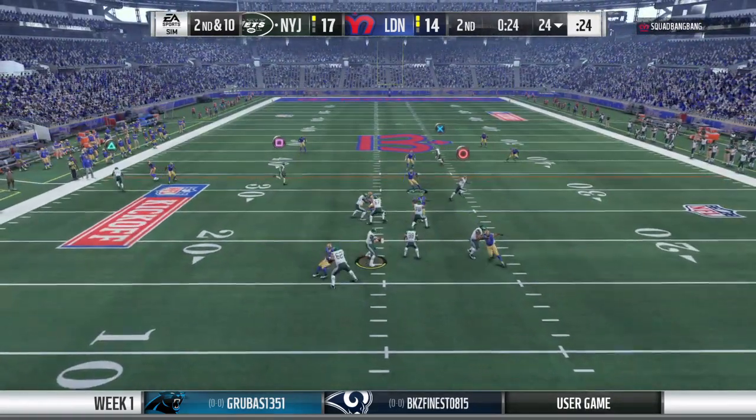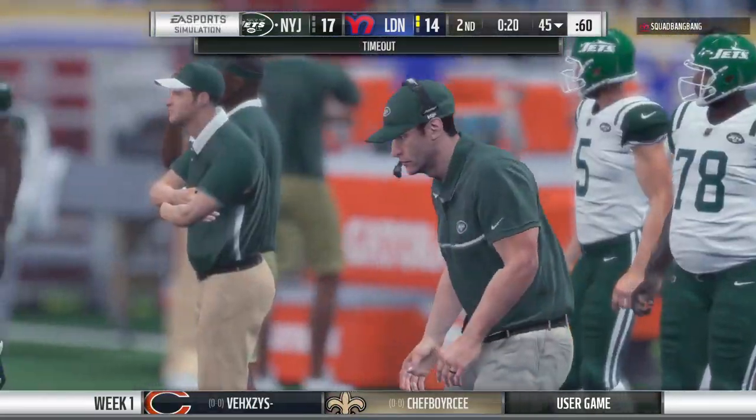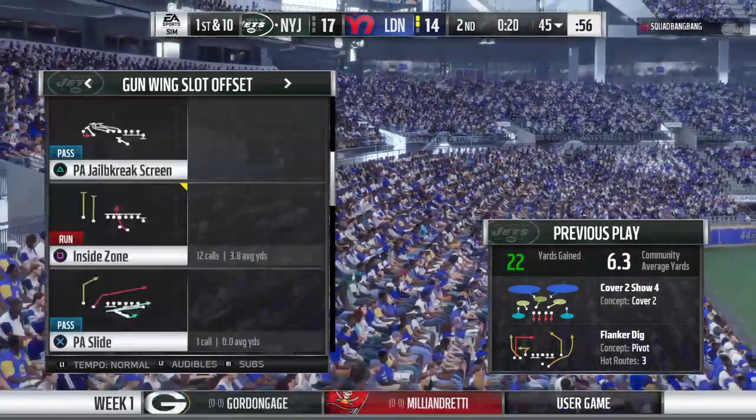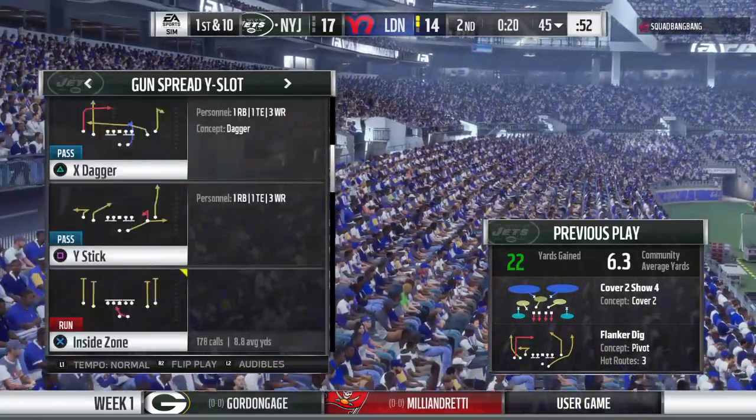On second down, Mariota again. And Green with a catch left side. And now we won't see a play on first down. We're going to get a timeout instead, as the clock will stop with 20 seconds to go in the first half.